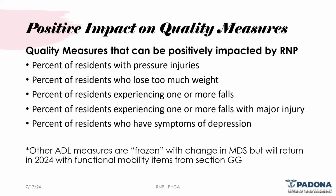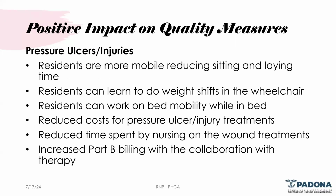So when I think about those 2 quality measures, I immediately think therapy. And then I think after therapy, it goes to restorative nursing. But let's talk about each of these. So let's talk about pressure ulcers and injuries.